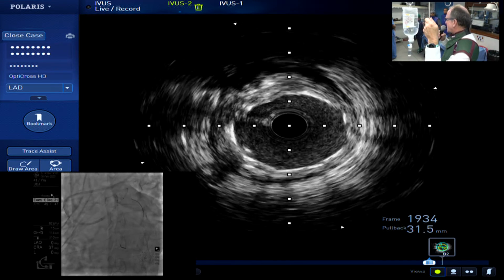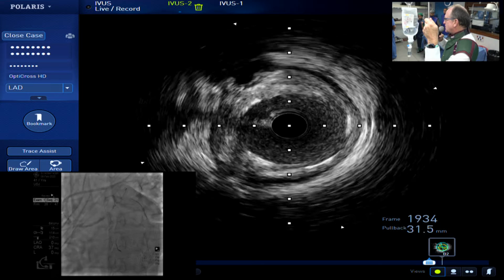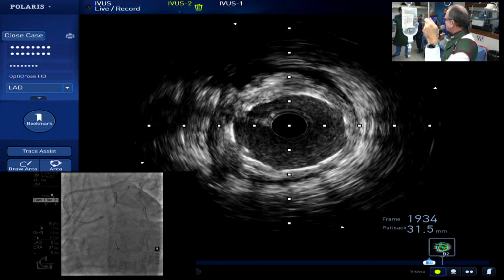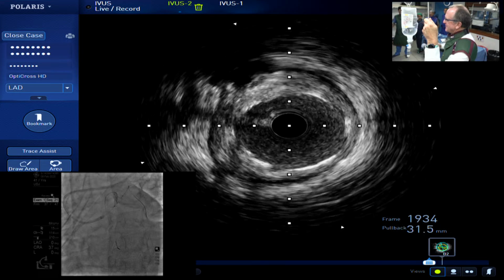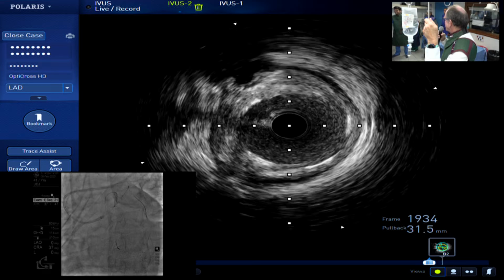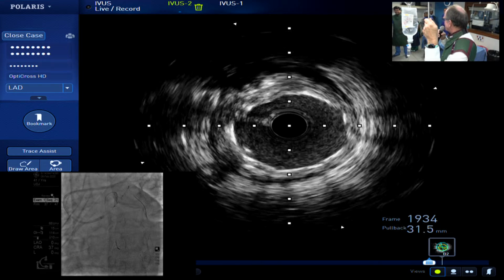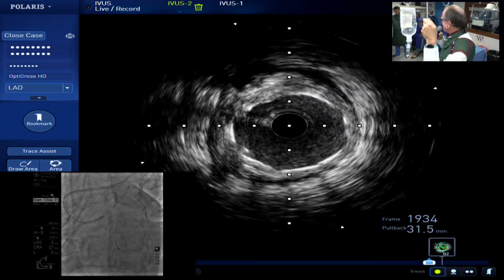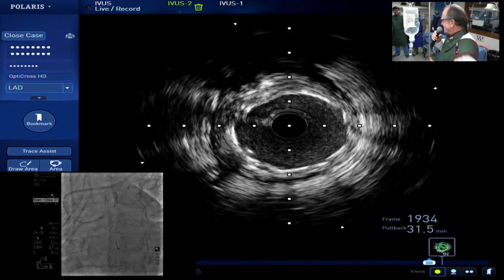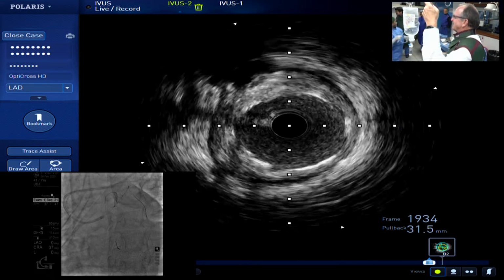I believe that's what Dr. Saito wanted to do initially, until we persuaded him to do intravascular ultrasound. Sometimes we have just too much information, but it's been very educational for all of us.